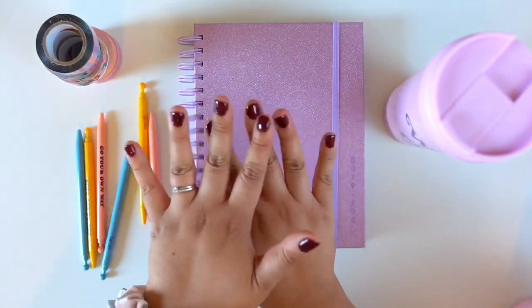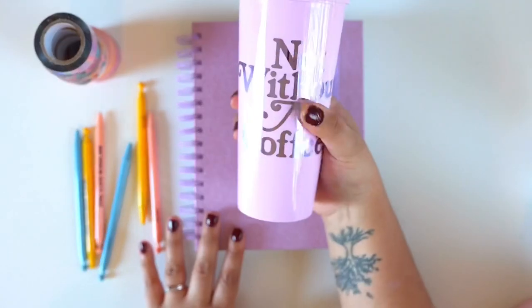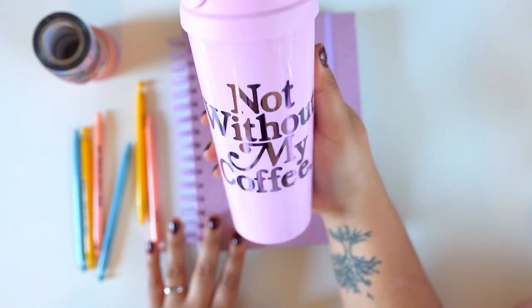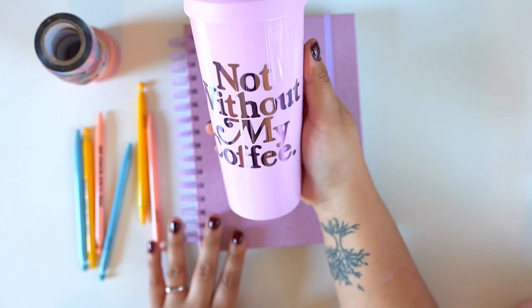But look at all this pretty purple right here. Let's take a moment for this tumbler. Not without my coffee. Amen.